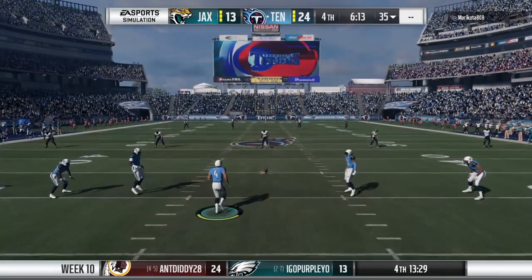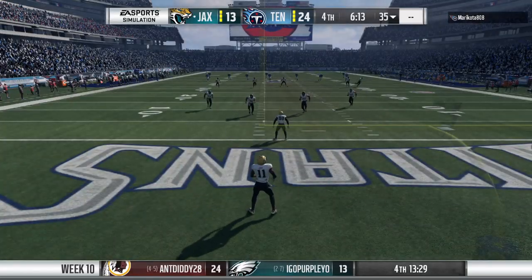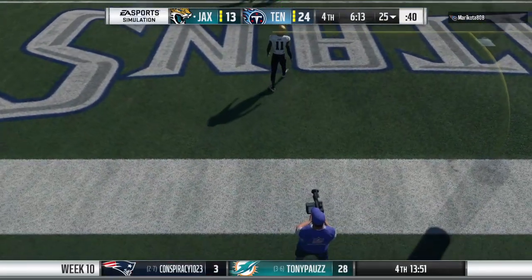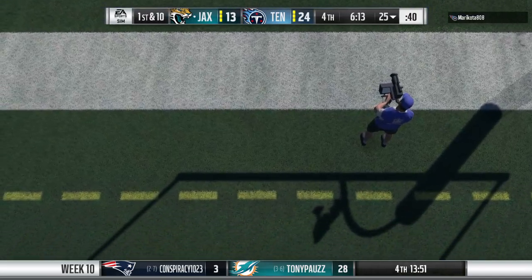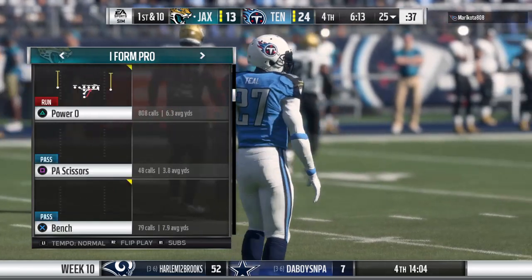Set now to kick this one away, and off it goes. And they will not get a chance to return this one as it's through the end zone for a touchback. And now out come the Jags.